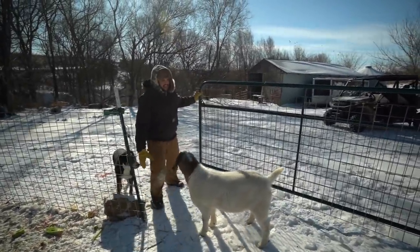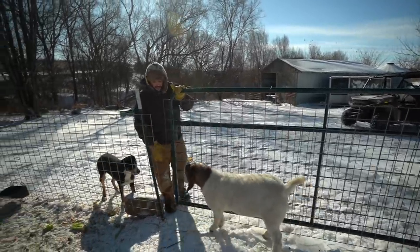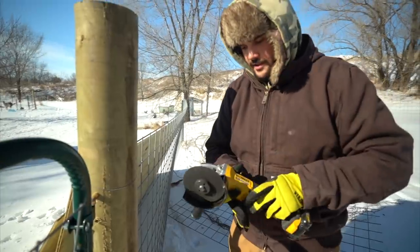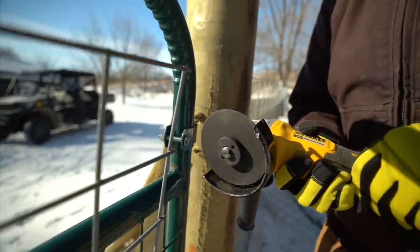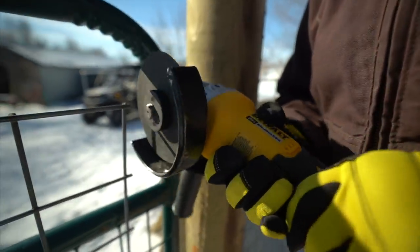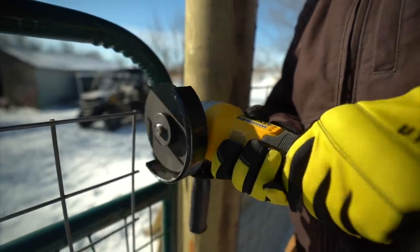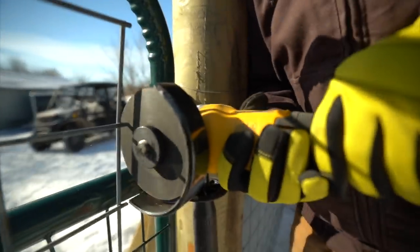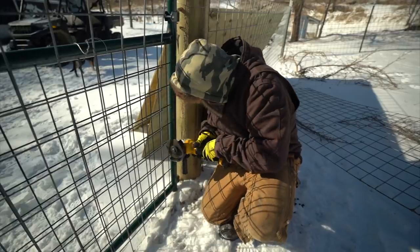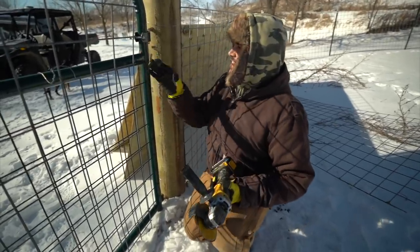Oh, that's nice. I also brought some zip ties so we can zip tie that. All right, let me go grab those real quick. Dale, you're gonna light on fire here, buddy. You gotta watch out.